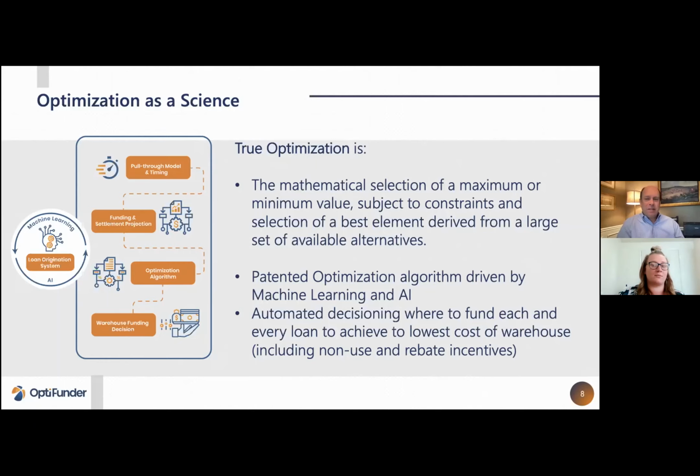And so it's become a little bit, I think we might be guilty as well, right? It's become a little bit of an overused buzzword, but truly optimization is actually a science, right? They teach it in universities.